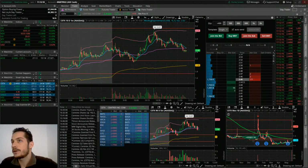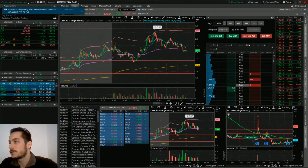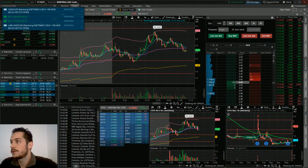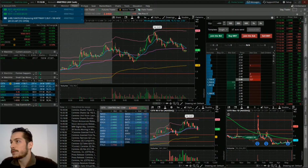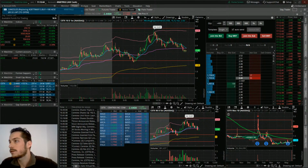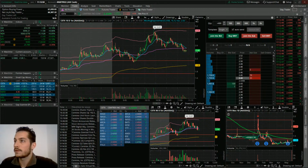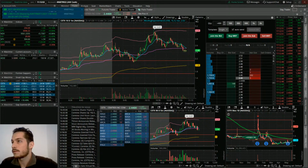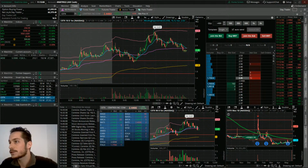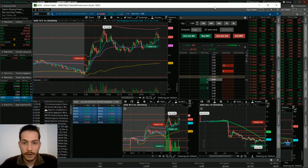Looking for an entry on AESE right here at 52. Just got an entry at 52. Small position size. On accident, looking for a full fill. Long 180 at 54, 55 actually. Had a pullback right here back to 5.5.